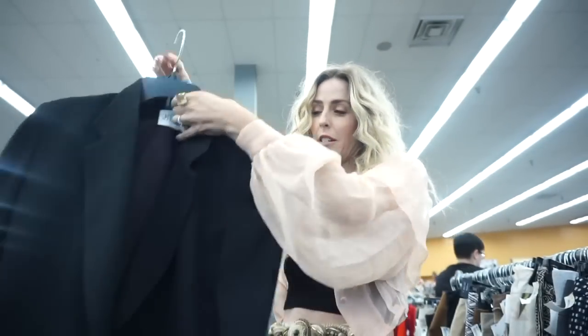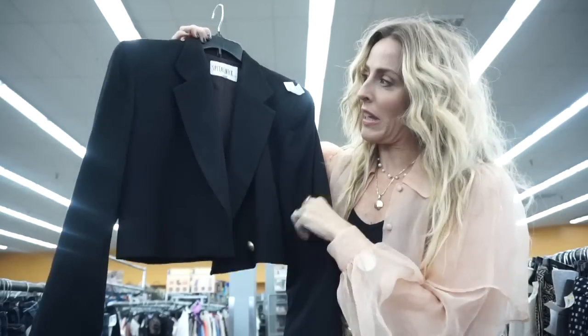This is the bold shoulder. It's actually a cropped jacket. I've been really into the idea of finding more cropped pieces because I feel like it's fun to play with. It's not just an oversized blazer.